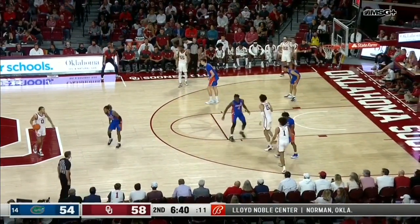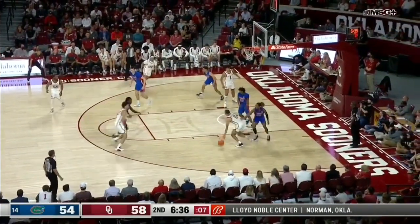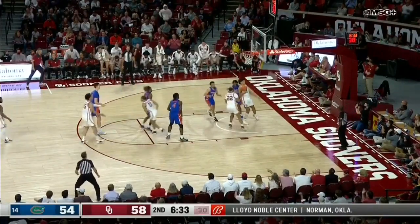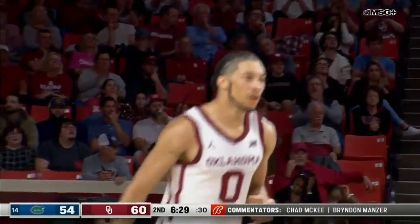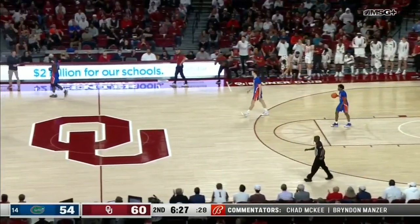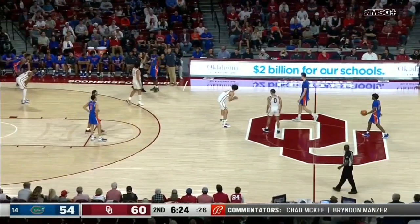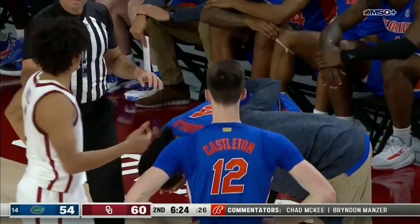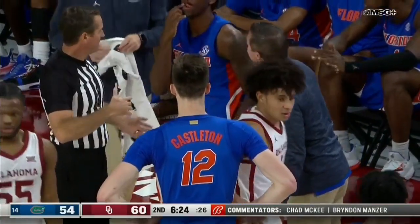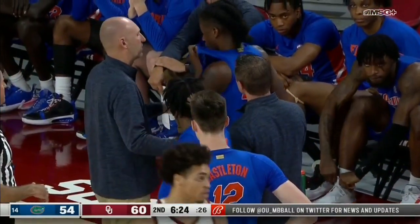Yeah, I think it's a wise move by Goldwire not to force the issue, put Florida back on defense. Goldwire attacks up and over and in for Jordan Goldwire. Oklahoma leads the 14th-ranked team in the country by 6 with 6:20 to play. And I was going to say a moment ago, I think when Shagwa swatted that ball back out front, he might have gotten a piece of Anthony DeRuji. And DeRuji's got some blood coming from his nose, it appears, Brendan.